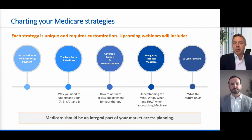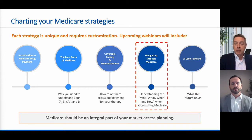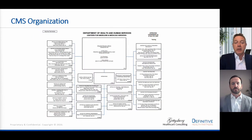There's really no playbook for manufacturers to use when approaching CMS. In today's session, we're going to explain what we believe manufacturers need to do and need to think about when planning their overall approach to coming to the agency to talk about reimbursing new products. Now, the first step to this process is really becoming familiar with the playing field, in this case, CMS. And what we have here is the most recent CMS organization chart.